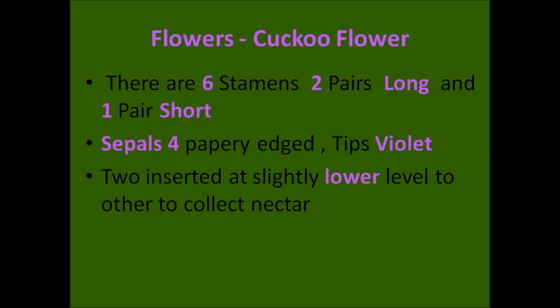The flowers are scented. There are 6 stamens within the flower, existing in pairs: 2 pairs of long stamens and 1 pair of short stamens. There are 4 sepals, which are papery edged, and the tips are violet, as can be seen from the following video. If you look carefully, you will see that 2 of the sepals are inserted at a slightly lower level and are more bulbous in order to collect the nectar from the larger nectaries.